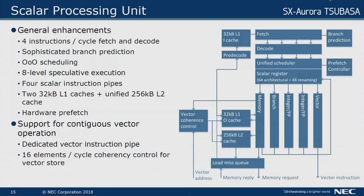Then we introduced many enhancements listed here, such as sophisticated branch prediction or hardware prefetch. And several enhancements are made to support contiguous vector operation. So we implemented a dedicated vector pipeline here, and this coherent control logic supports high-speed vector memory access.